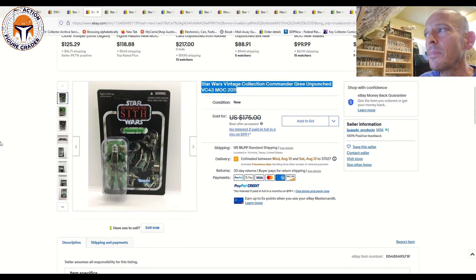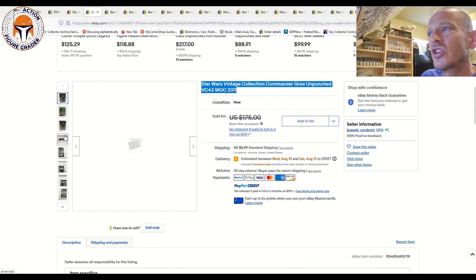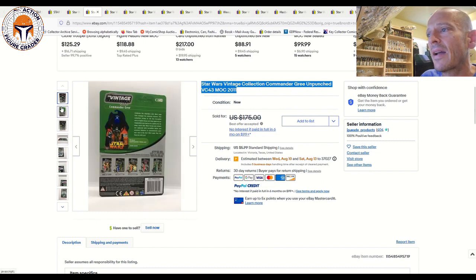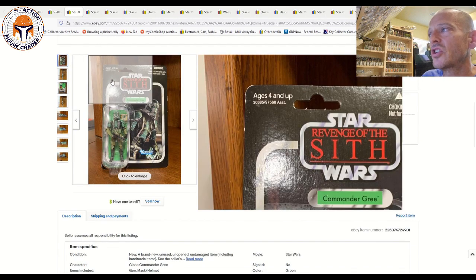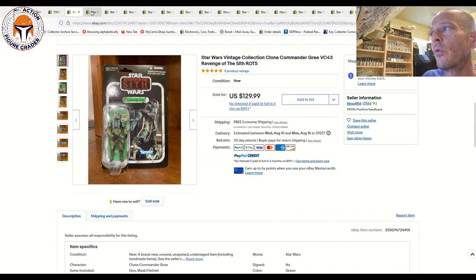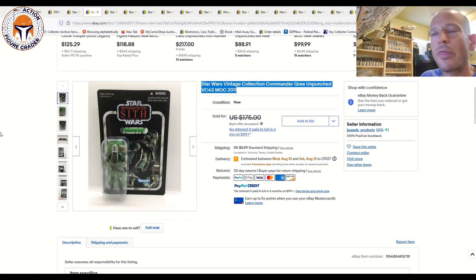And then here was an unpunched example, and this one was listed for $175. That one sold for $160. So this was a much better buy because it looked to be in really clean condition overall. US card back, really, really clean. When you compare it to this one that was punched and had quite a bit of edge wear, but sold for only $35 more, that was a much better deal in my mind.